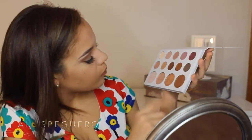And last but not least, for highlighter, actually, this is not last. I'm going to be going in with highlighter. I'm going to be using the highlighter from this palette. I'm probably going to be mixing these two, and I'm just going to be putting that on the high points of my cheeks. I'm going to be using this Flawless Concealer Brush from e.l.f. because this looks like the perfect little highlighting brush, but I didn't know if it was. This is my first time using it, so I'll let you guys know.